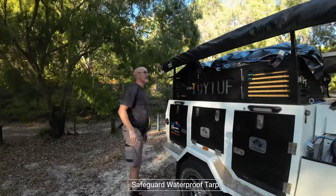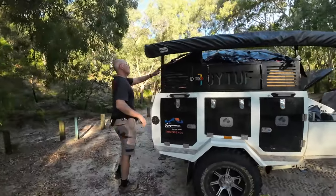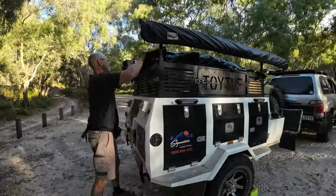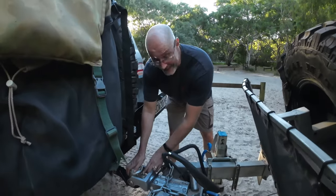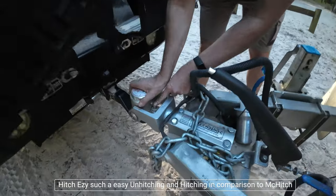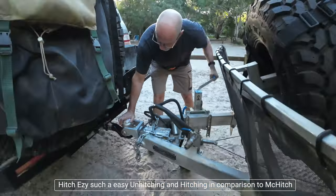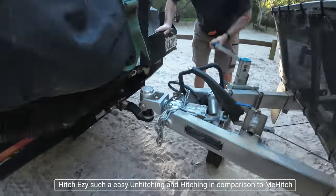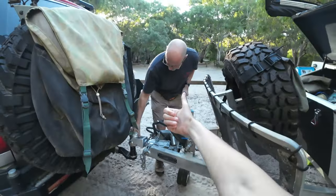So the tarp here has served us quite well, no rain and nothing, and it keeps all that stuff dry. Easy unhitching now, it's already on the leveling ramp, so all of that is done. We just push the button in. Now, and that's it. Yep. Easy as.